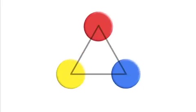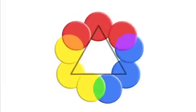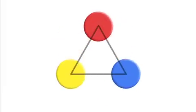Red, blue, yellow. Red, blue, and yellow are the primary colors. We can make all other colors by mixing the primary colors.